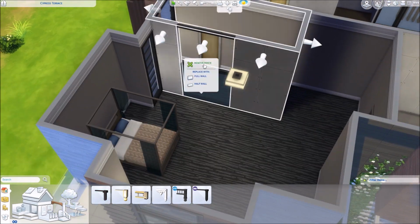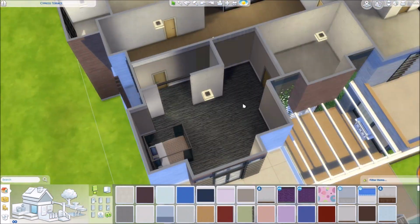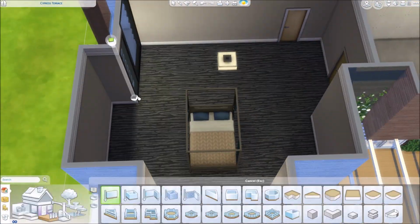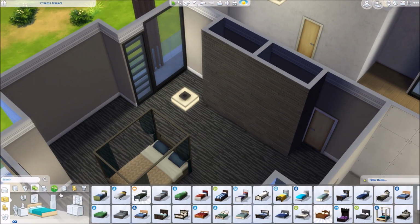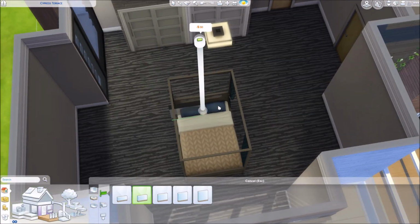So yeah, what am I doing? I think we're starting off with the master bedroom. For the master bedroom, I was really indecisive. I was like, do I want a very large ensuite bathroom, or should I make that into a toddler bedroom? So I went with a large ensuite bathroom instead of a toddler bedroom there.